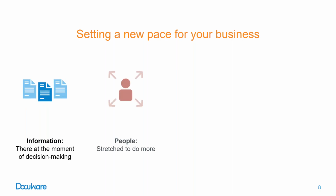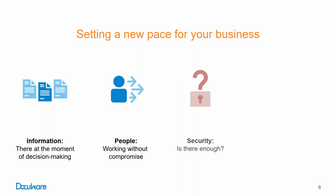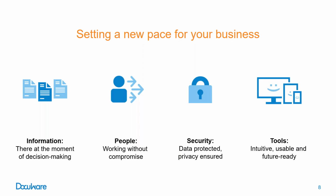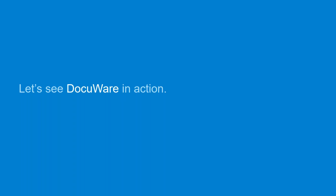Automating the redundant and tedious tasks lets your team accomplish far more and focus on the things that really matter to the business. Security across the board is improved, from internal systems to document control, compliance regulations, all easily enforced and addressed. And ultimately, the heavy and complex software can now use technology on whatever device you choose, with an experience designed to really get the job done. So with all of that said, let's take a look at DocuWare in action.